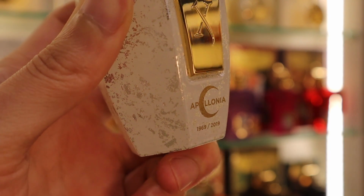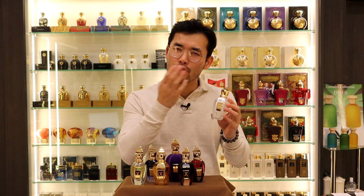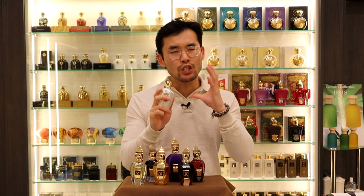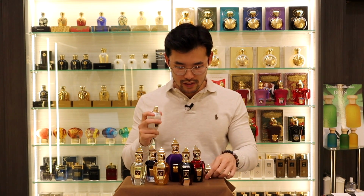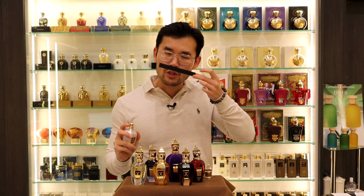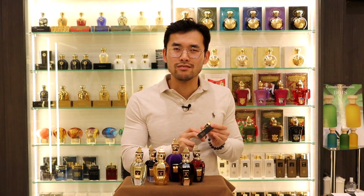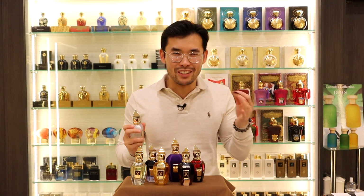And the last one I have here is called Apollonia, and it is to celebrate the moon landing. I think this came out in 2020 to celebrate the 40-year anniversary of the moon landing. A very intriguing scent. When I first smelt it, I kind of regret reading the description before I smelt it, because reading the description and smelling it, I feel like it puts me on the moon.